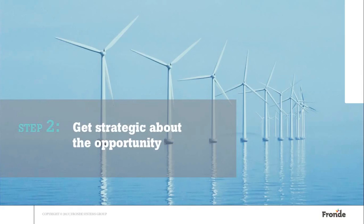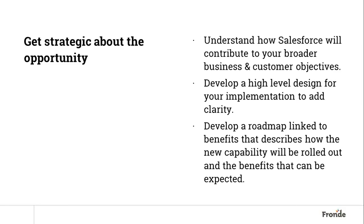Therefore, we recommend that companies develop a clear and compelling strategy to guide their Salesforce implementation. And this means understanding how your Salesforce implementation is going to contribute to your broader business objectives alongside other customer-focused initiatives. It means developing a high-level design for your Salesforce implementation to add clarity.